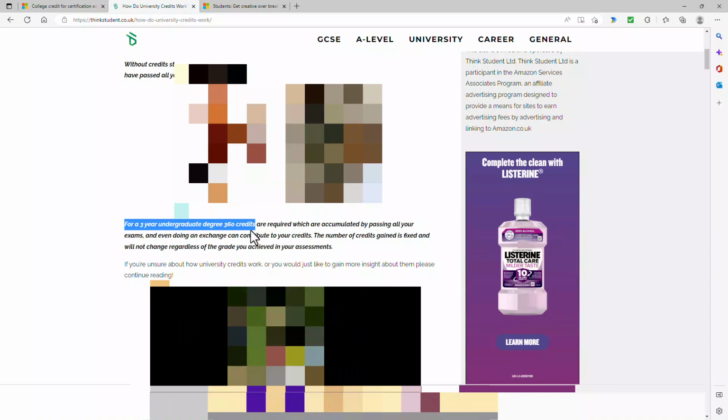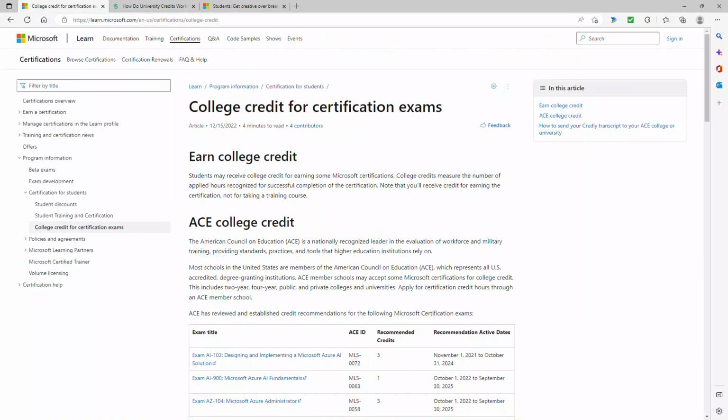Now, of course, most of the time you will gain those credits at college. However, you can also get credits outside of college. And one of the ways you can do that is through passing Microsoft exams. And in this recent update in December 2022, Microsoft have added 8 new exams that you could get college credit for. So let's just have a read of what you can do.